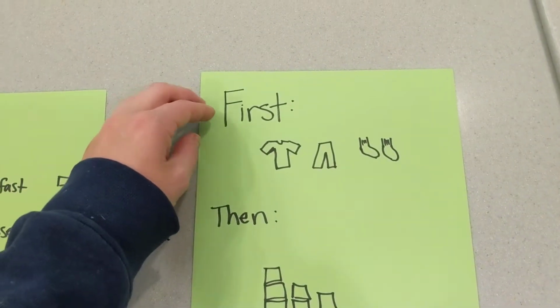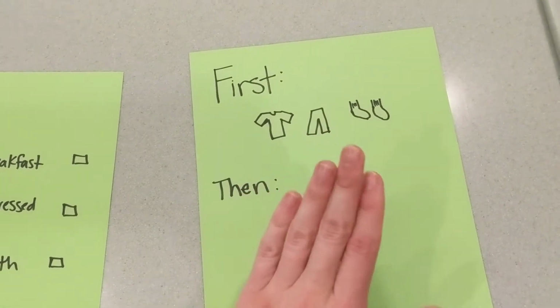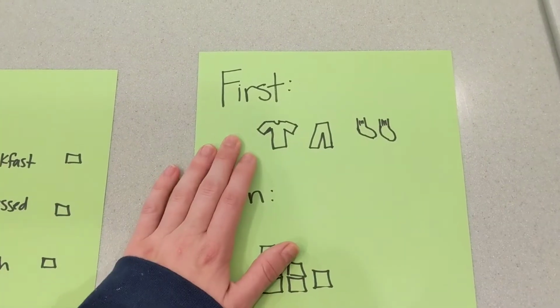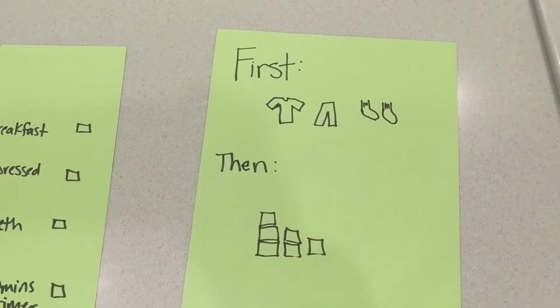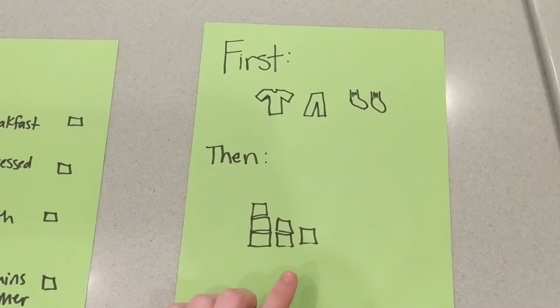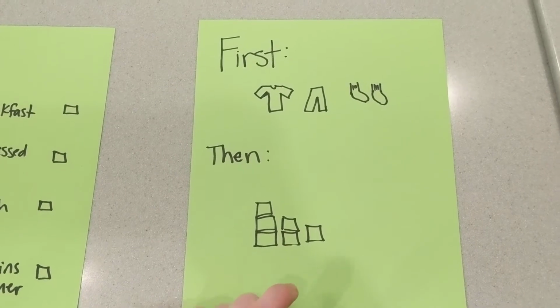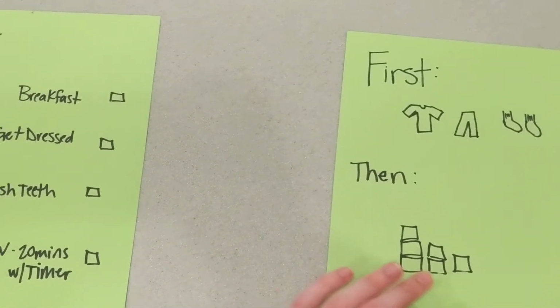So it would just cue you to say first get dressed, then blocks. Something you can constantly refer to. You can give this to them if they're able to get dressed or assist in dressing. If we're having multiple meltdowns, this is a good tool to use to constantly refer to, especially if they're not responding to just a verbal cue at this point.